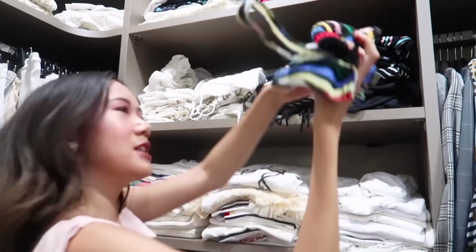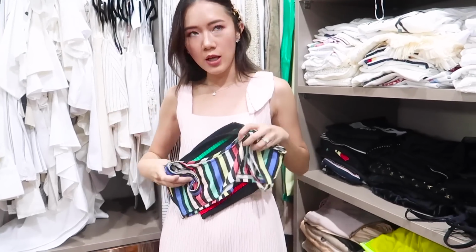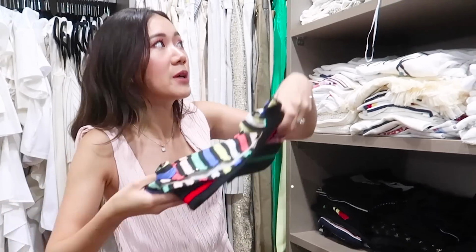And then I'm really into these tops that have these like colorful lines and stuff. I feel like it reminds me of joyful memories. They spark joy for me.